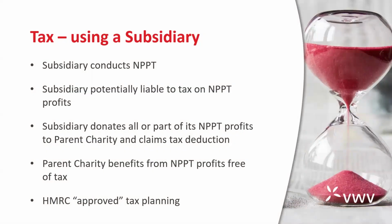And the way in which it works is really as follows. The trading subsidiary conducts the non-primary purpose trade. It is, of course, not a charity itself, so it's liable to tax on the same basis as any other commercial company. So it's potentially liable to pay tax on the profits it generates from that non-primary purpose trade.